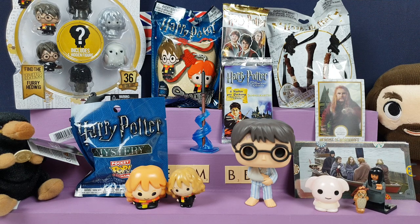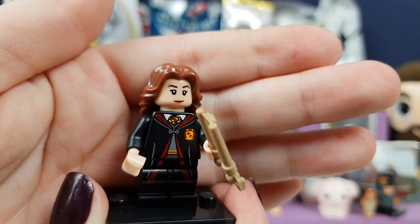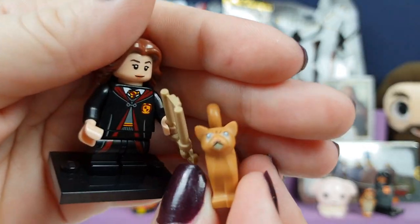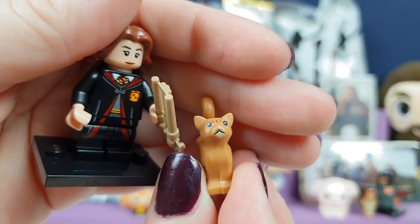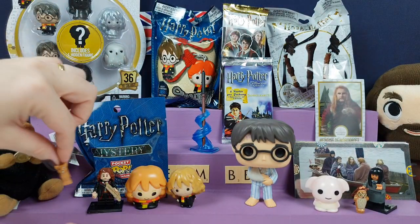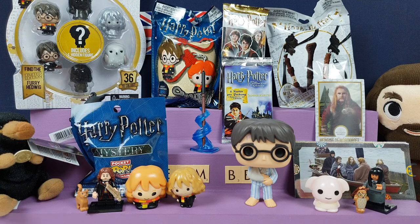And I think we might have had her a couple of times already in this video. What do you reckon, guys? Who's got a cat in Harry Potter? There's only one little witch that has a cat in Harry Potter. So that would be a little tiny Crookshanks. That's so cute. We've got another Hermione for our little Hermione collection. There you go. And she's even got her little kitty cat there too. That is adorable. So cute.